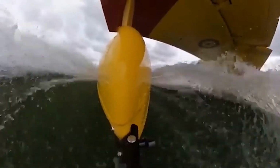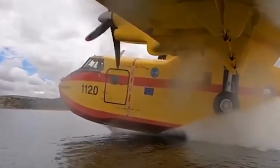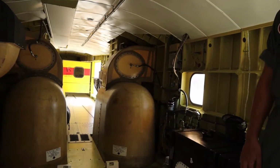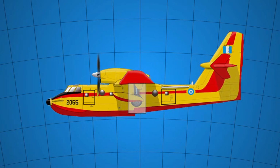For example, in a case of a water takeoff, in which a water load is needed, the aircraft would accelerate, and when speed is considerable, the water intakes would be lowered and the plane would load its water tanks. If you notice, the internal tanks where the water is stored are located in the central part of the aircraft. This is always for stability reasons.